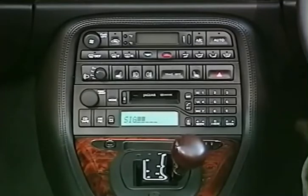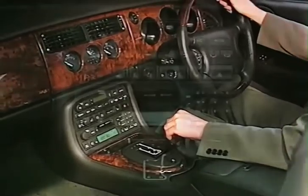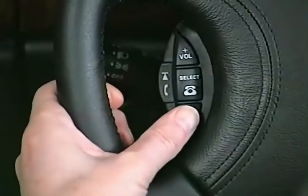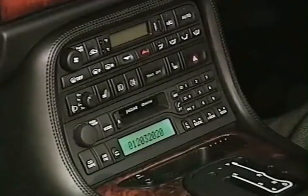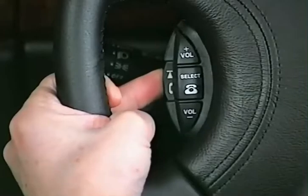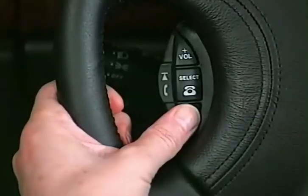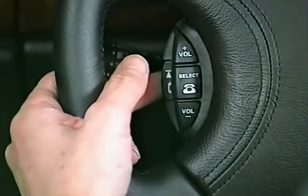If the signal is not strong enough, the message "No SVC" will appear, during which time a call can neither be made or received, and you should wait until you're in an area of stronger signal strength. To continue making your call, press and release the button on the side to scroll through the telephone numbers stored on the SIM card. Once you locate your chosen number, make the call by pressing and holding the switch. The volume control buttons adjust the speaker volume, and your voice is picked up by the microphone on the roof lining. Press and hold the switch to end the call.